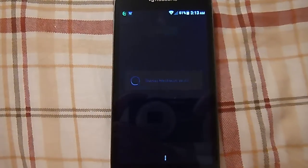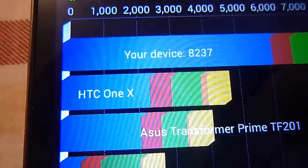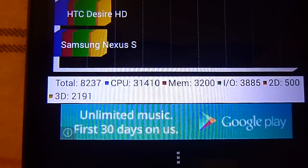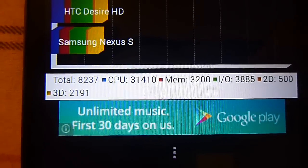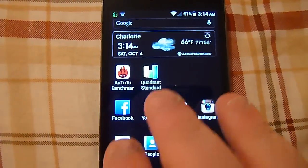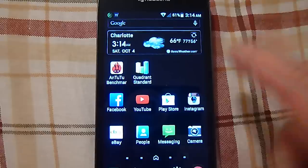So let's see what kind of test we're coming in with. Getting the focus in. This one came in at 8,237, which will go down here and look at the other specs. The CPU was 31,410, and the 2D and 3D graphics, and it ended up with a total of 8,237, which is not bad. I have had higher tests before with the Quadrant, but that was before a lot of the apps were put on here. Of course it does slow it down a little bit, but hey, it's no big deal.